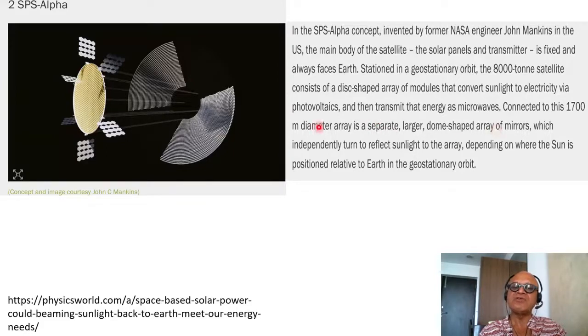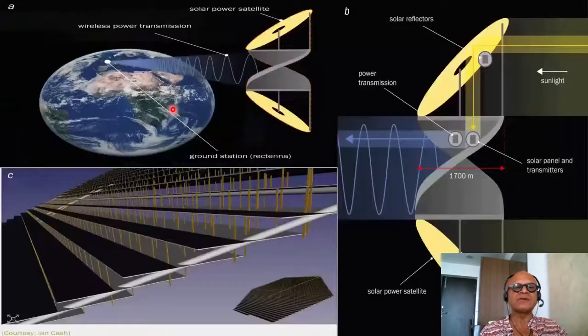Connected to this 1700 meter diameter array is a separate, larger dome-shaped array of mirrors which independently turn to reflect sunlight to the array depending on where the sun is positioned relative to Earth in geostationary orbit. So the mirrors are used here as concentrating solar power to shine onto the cells, and this can presumably increase the efficiency or at least increase the amount of sunlight that's always falling on the solar panels. Okay. Finally, this concept has multiple components. Sorry about the previous comment.